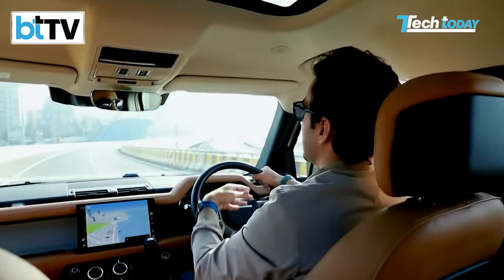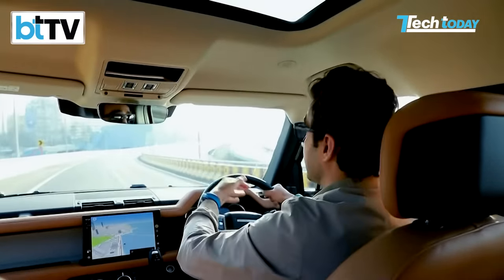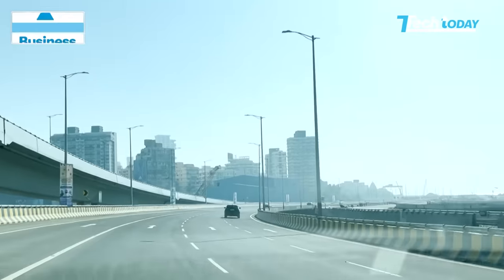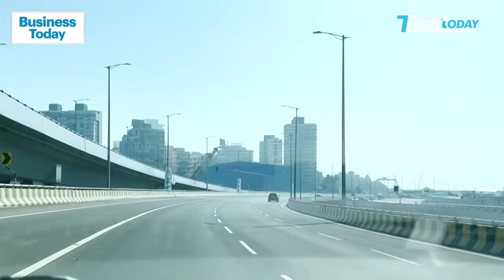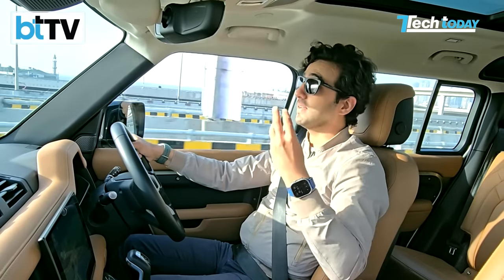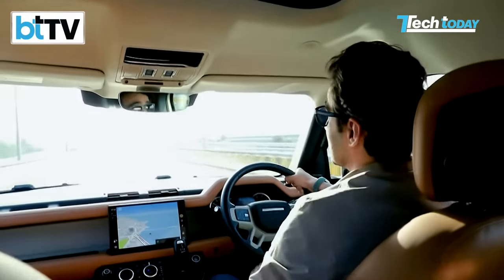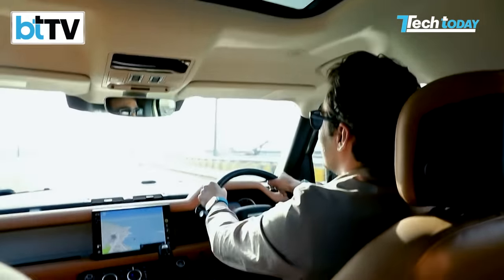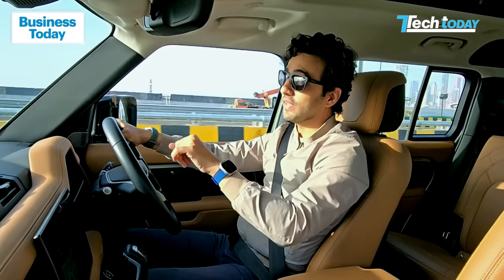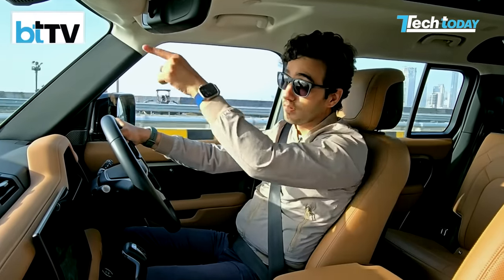But this now descends towards Breach Candy, a very popular residential part of South Mumbai. There'll be an exit over there, and then we will proceed to India's first undersea tunnel. That'll be worth seeing. 2 kilometers, literally going under a very special location for me, which I'll reveal once we get to that tunnel right up ahead.